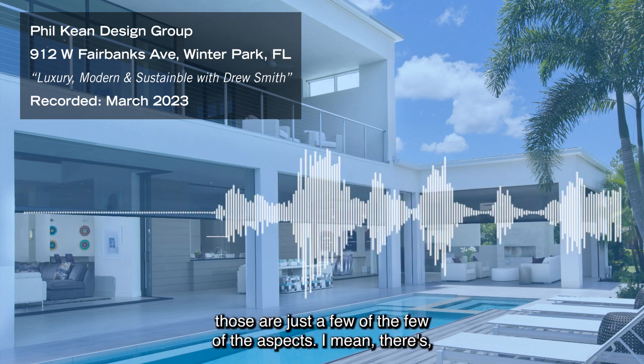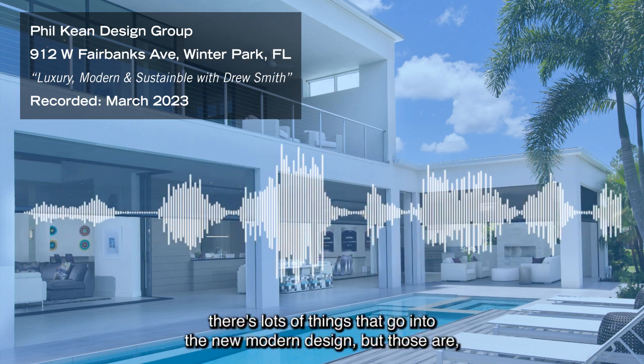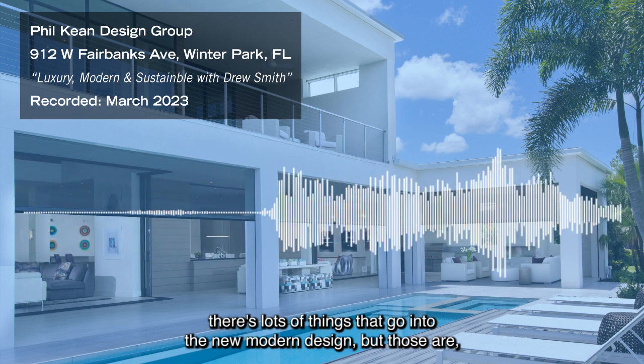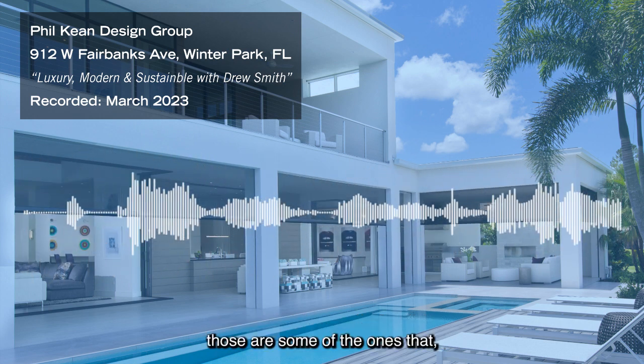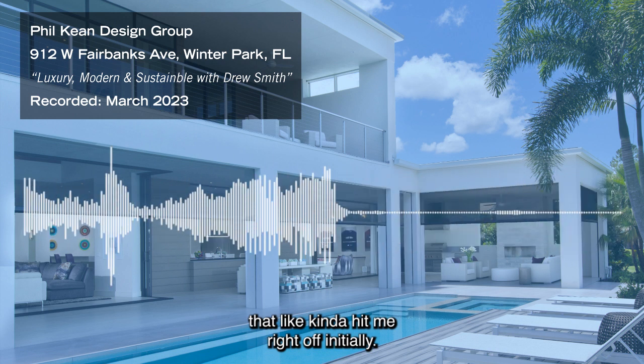Those are just a few of the aspects. There's lots of things that go into the new modern design, but those are some of the ones that kind of hit me right off initially.